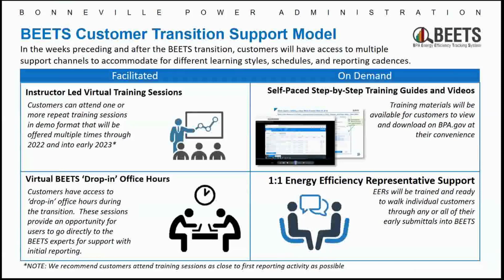The EARs right now, whether or not they're happy about it, are going through a BEETS boot camp and they're doing great, and we will get them up to a very good level of expertise within the system. They will be able to answer some initial questions, but also direct you to the right resources should additional help be needed. We're really trying to provide you with multiple channels and as much support as possible, and the intention is for us to help you along the way through this transition, now and all the way through January in particular.